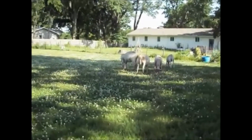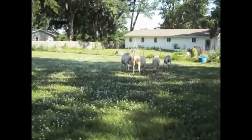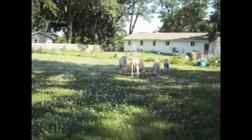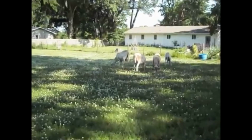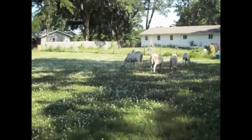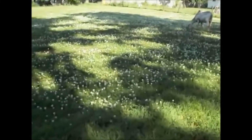I think a lot of people understand what good forage means to livestock like sheep. Good forage like this is a mixed pasture. We got a lot of white clover on here, which is real high in protein. It's a real good sheep forage. This pasture, I'm going to kind of get a little close up of the grass if I can, a little bit closer.